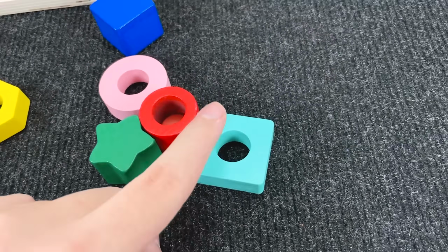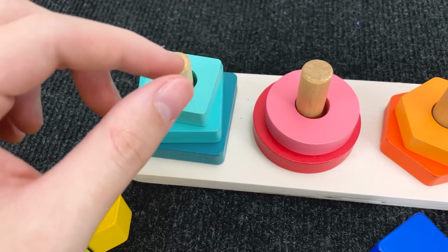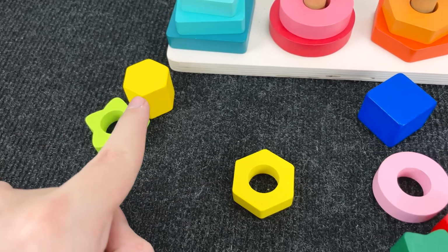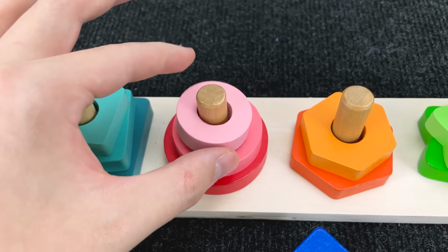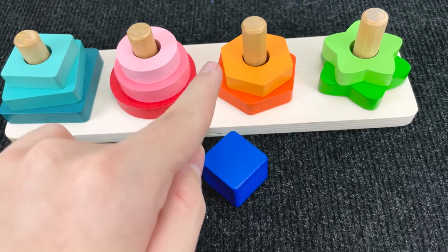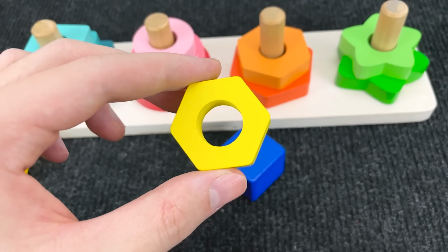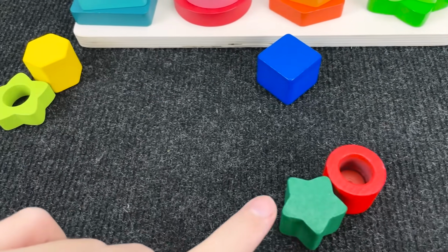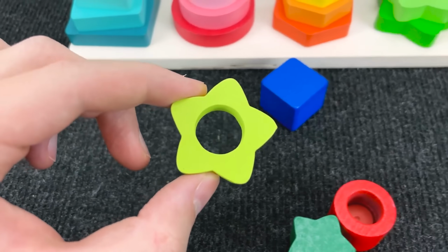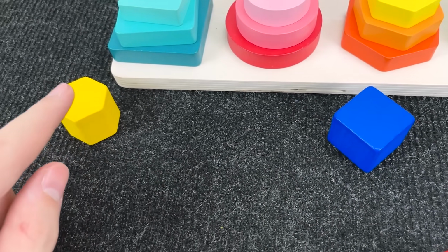You see? Wow, nice! And now we found a square. Let's put it here and let's try to find an even smaller circle. You're right! Let's put it here. And a hexagon. Wow, nice! It's a hexagon. And the next is star. Wow! It's a star. Let's put it here and let's try to find a little square.